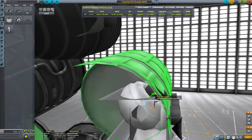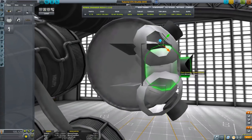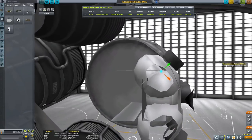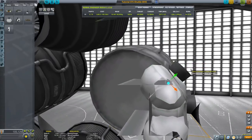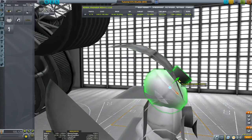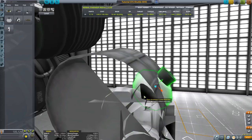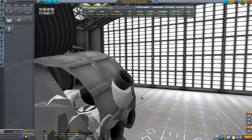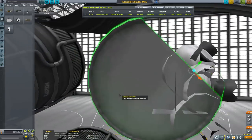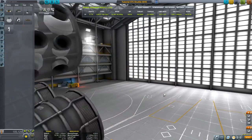So this one up as well, you see, it's not on a direct 45 degree angle, given that the tanks are angled themselves. But I kind of like this, it adds another layer of complexity to the thing. There you are. Okay, let's toy around with this.